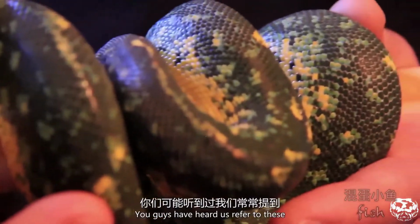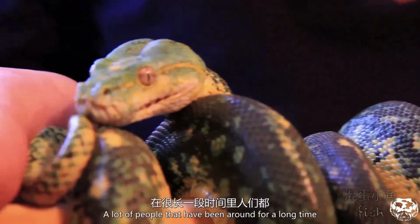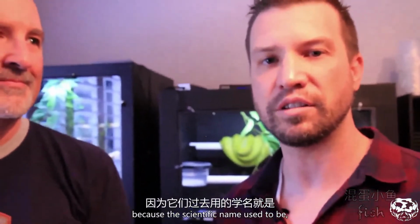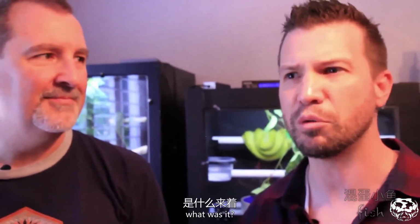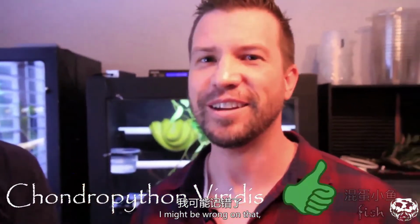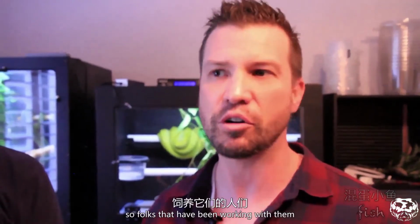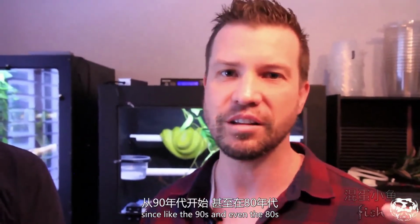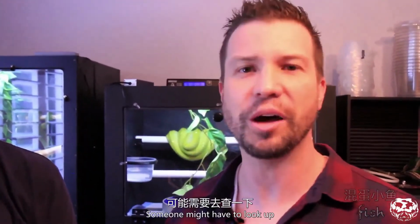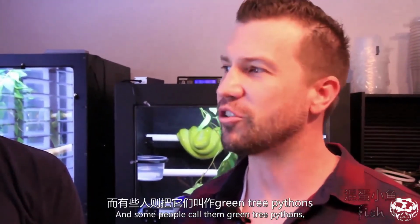Yeah. And you guys have heard us refer to these as green tree pythons and chondro pythons. A lot of people that have been around for a long time call them chondros because the scientific name used to be, what was it? Chondropython viridis, I think. I might be wrong on that. I can't remember, but I believe that's what it was. And so it's always just kind of stuck. So folks that have been working with them since like the 90s and even the 80s, maybe before that, they still call them chondros. Something I had to look up whenever I first got them. I'm like, why are they calling them chondros?